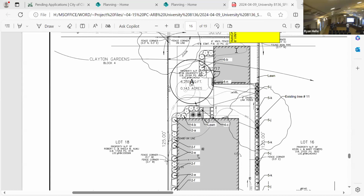Kimi, I absolutely agree with you. I can't imagine building a house like that and then not having any outside space to enjoy other than a driveway. As long as certainly the homeowner and the applicant know that they can't build a deck, they can't build a patio.